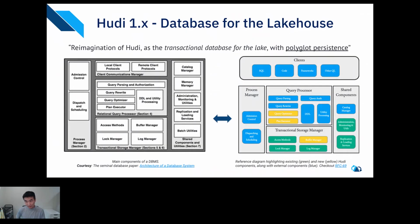As we are adding new capabilities in the Hudi 0.x release line, the Hudi community has also pushed out a bold vision for our next big release line, Hudi 1.x. And we reimagine Hudi in Hudi 1.x as the transactional database for the lake with polyglot persistence, raising the level of abstraction and platformization even higher for data lakes with Hudi.